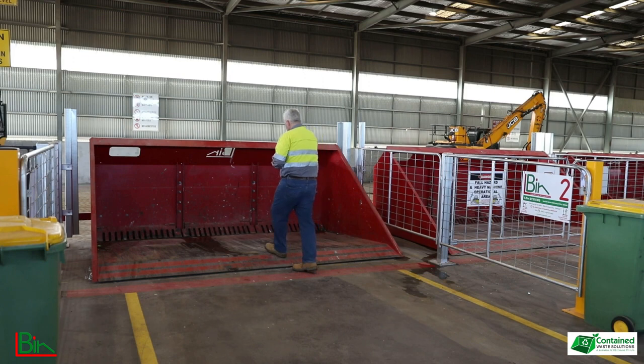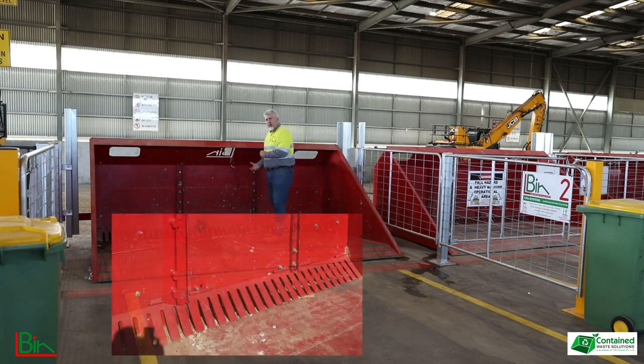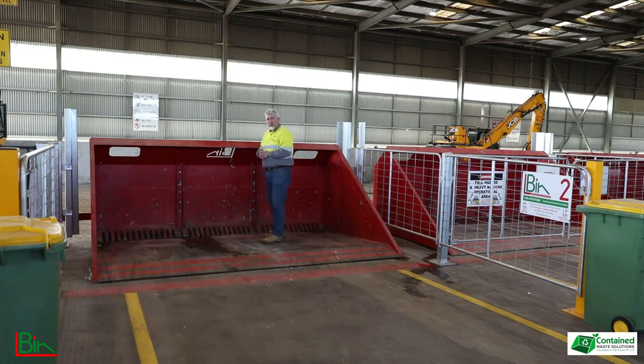Other things, you'll notice the finger grate at the bottom. That's to keep fluids and solids separated. So when this gets wet, or if there's wet material delivered, it allows liquids to drain through the back, and then we can remove those liquids through a drain point in the rear.